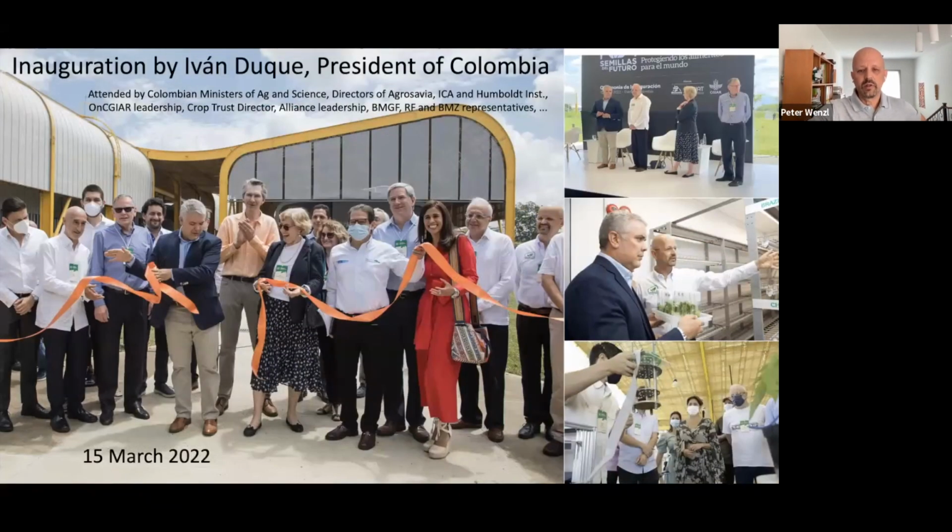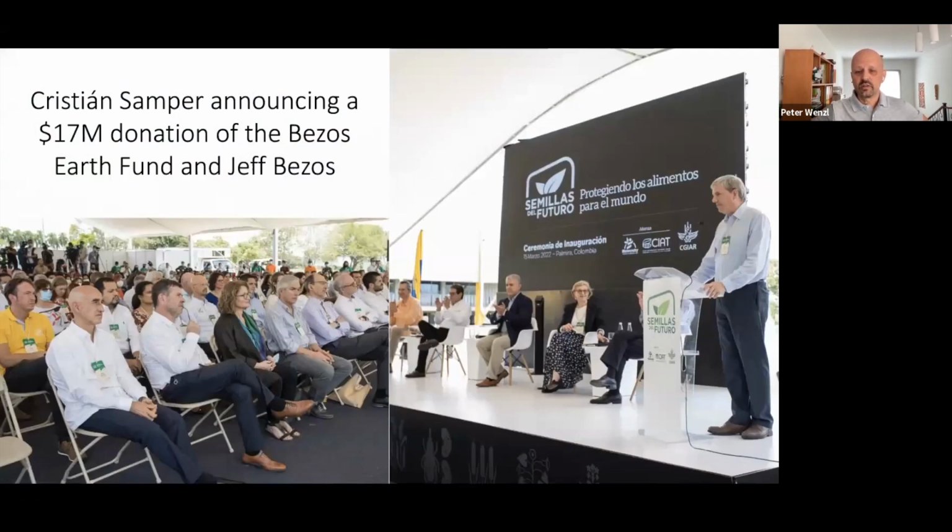In March this year, the building was officially inaugurated by the President of Colombia. It was a big event, also with many representatives from the CGIAR participating and representatives from national research institutions, Agrosavia, IGAC, Humboldt, and so on. And on that occasion, Christian Samper, who is on the board, announced a 70 million donation from the Bezos Earth Fund and Jeff Bezos contributing to Future Seeds. So funnily, surprisingly, at the end, once we had built the building, we got the money.